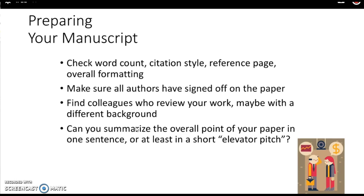And then always ask yourself, can you summarize the overall point of your paper in one sentence, or in what we call the elevator pitch? So imagine yourself entering the elevator, riding from the first floor to the 10th floor of the building. That will take a couple of minutes, depending on the elevator, I guess, but it takes a short amount of time. Can you, in that amount of time, tell somebody in the elevator what's the big deal about your study? If you can't do that, work on being able to do that.